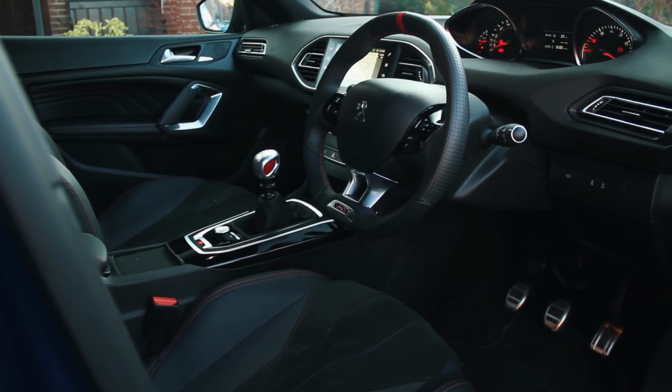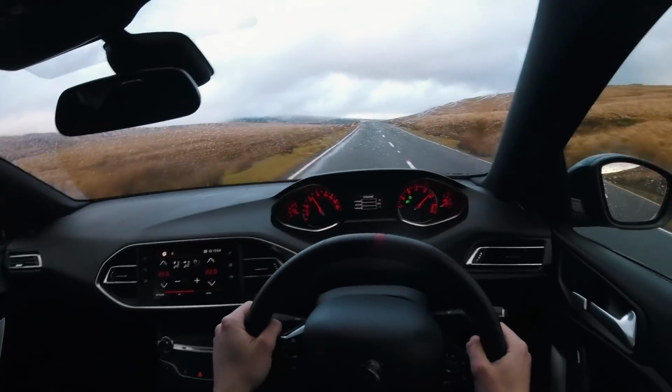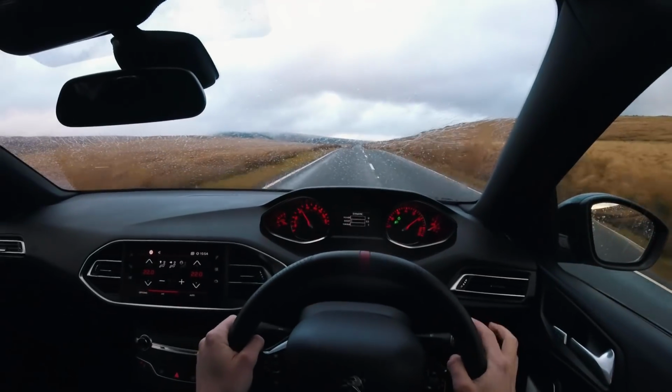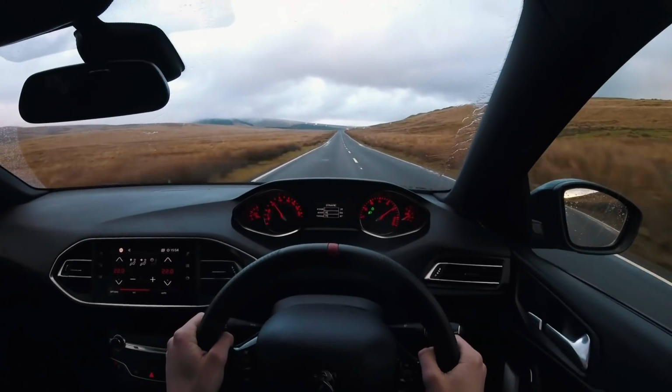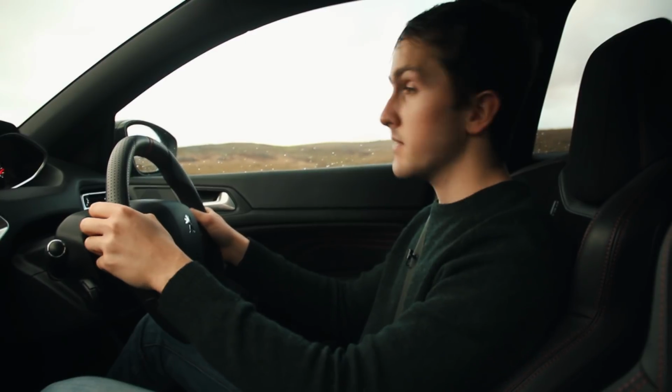Everything is controlled through the central screen up here on the dashboard, and it just makes the cabin feel a little cleaner. Granted, it's a little bit difficult to press those buttons, seeing as they're not actual physical buttons, so you can aim for one thing and press something completely different, which is annoying.